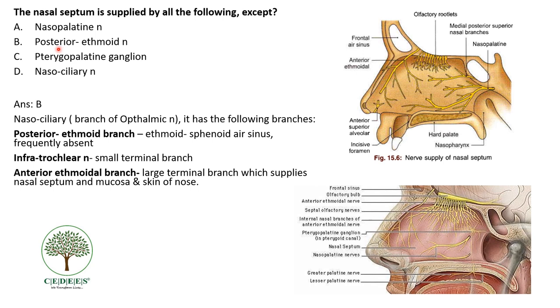So that's why the answer is B, but the question itself is not framed correctly because the nasociliary nerve is actually a branch of the ophthalmic nerve, and the anterior ethmoidal nerve, a large branch, and the posterior ethmoidal nerve are branches of the nasociliary nerve. So that is why the question is not very well framed. If we are selecting nasociliary nerve, then the posterior ethmoidal nerve is also a branch of the nasociliary nerve. But amongst the given options, the posterior ethmoidal nerve is the most correct option here. So that brings us to the end of this session. Thank you.